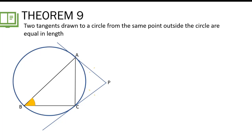Lastly, we have our tangents from a common point. If I have two tangents from a point that touch the circle, then those two lengths, AP and AC, are going to be equal. Which means I have a little isosceles triangle, and I have the tan chord theorem, which makes all those angles equal to B as well. And that one is called tangents from the same point, or tangents from a common point.